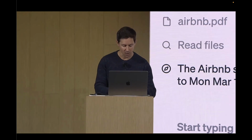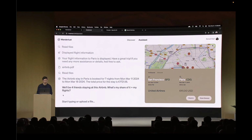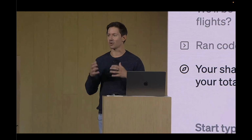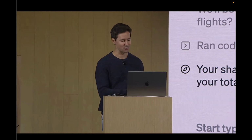If I say here, hey, we'll be 4 friends staying at this Airbnb, what's my share of it plus my flights? All right. Now here, what's happening is that Code Interpreter noticed that it should write some code to answer this query. So now it's computing the number of days in Paris, the number of friends. It's also doing some exchange rate calculation behind the scenes to get this answer for us. Not the most complex math, but you get the picture. Imagine you're building a very complex finance app that's crunching countless numbers, plotting charts. So really any task that you'd normally tackle with code, then Code Interpreter will work great for you.